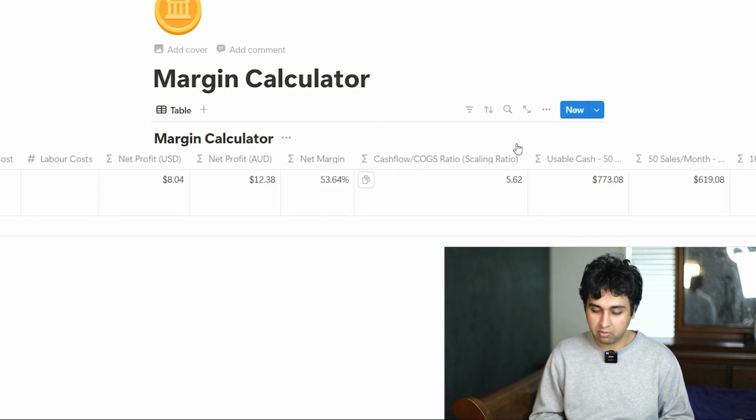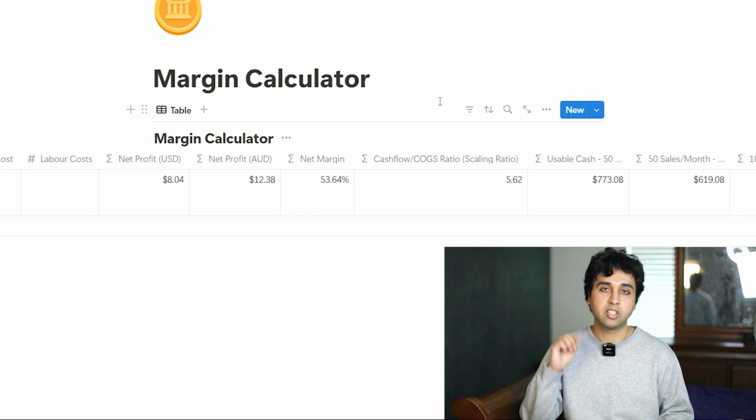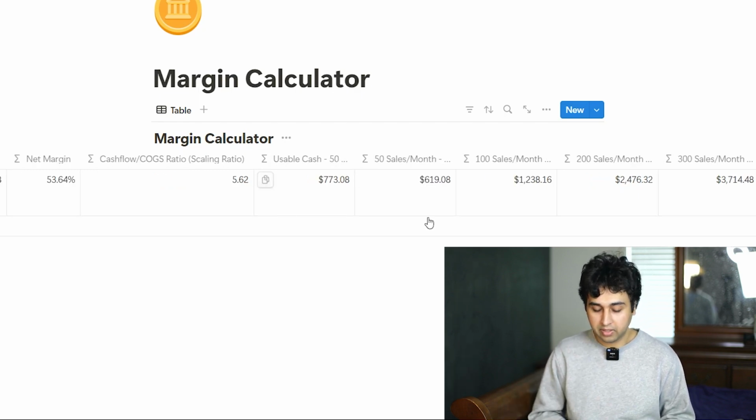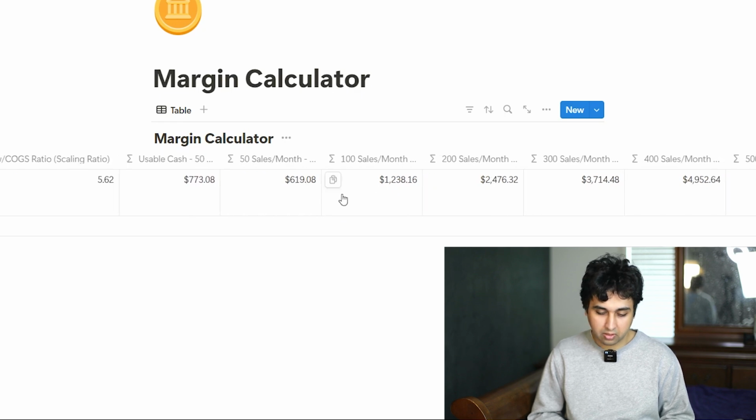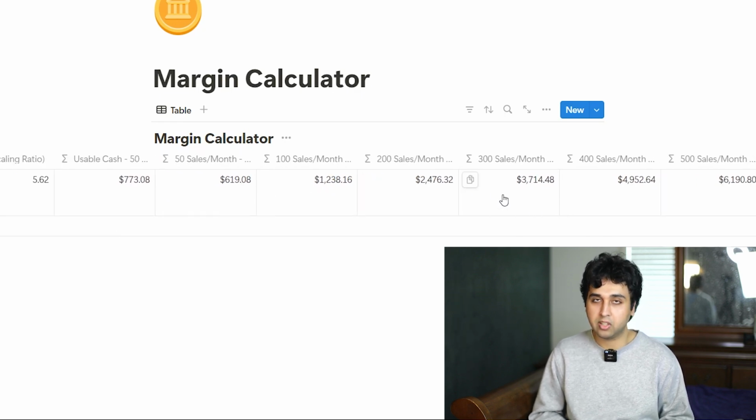So their scaling ratio, which is the cash flow over COGS, is 5.62, which is pretty good. What this means is if they sell one unit, they can buy 5 more from that profit. And there's a bunch of different profit numbers. If they sell this many in this month, like for 300 sales in a month, they would make around $3,700.